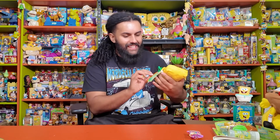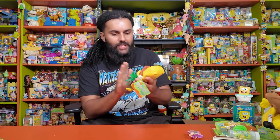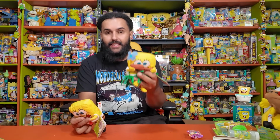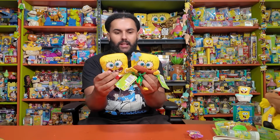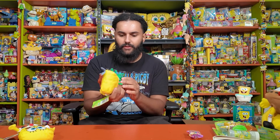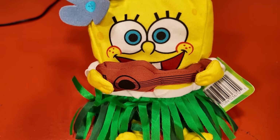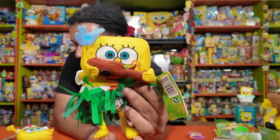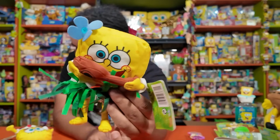We have the Hawaiian green label SpongeBob here. This is also a smack one too. So this one's similar to this one where it's not in the box. I think this one also has a box variation too. So this one does not work, it seems like. So likely just from the years have gone by, he has died. And the unfortunate thing about these is that there's no way to get to the battery access port. So once it dies, that's kind of it.